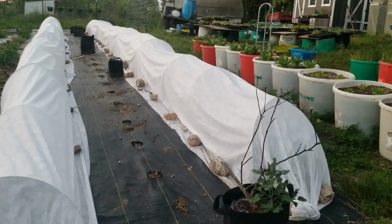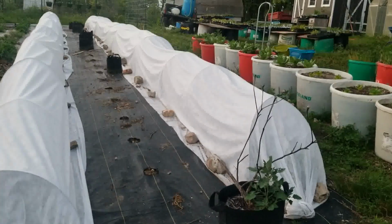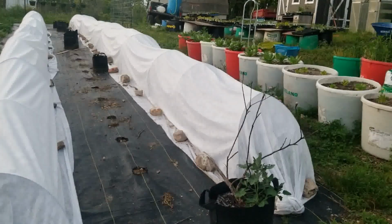And some celery. And under this row cover at the end, I have broccoli under it. So I'll show you in a garden video I do at the end of this coming week, after I hopefully get everything planted in here, or most of it. I will show you what's under the row covers, but it's a little late at night to uncover them.